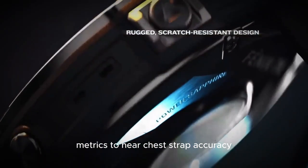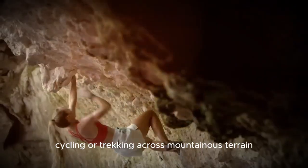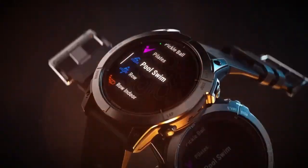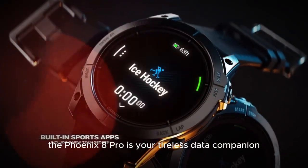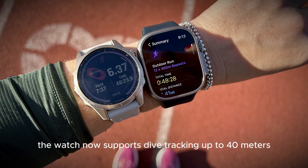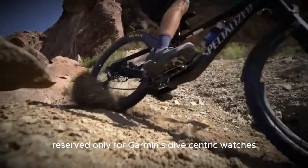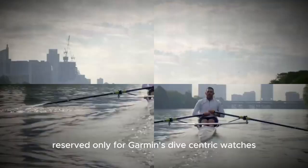Metrics near chest-strap accuracy, whether you're sprinting, swimming, cycling, or trekking across mountainous terrain. The Fenix 8 Pro is your tireless data companion. For the first time in Fenix history, the watch now supports dive tracking up to 40 meters, previously a feature reserved only for Garmin's dive-centric watches.